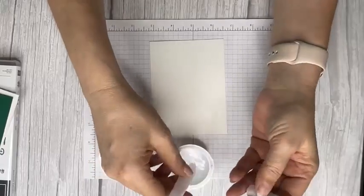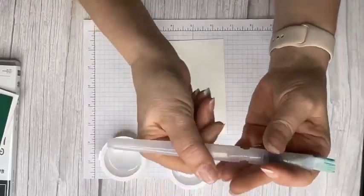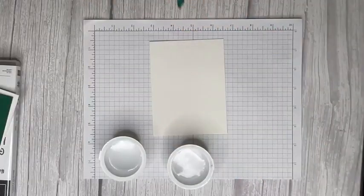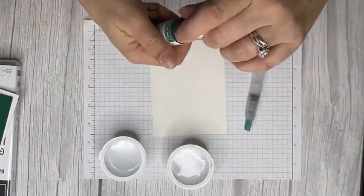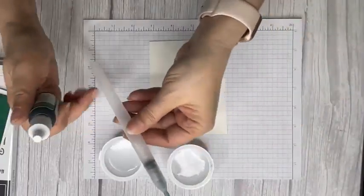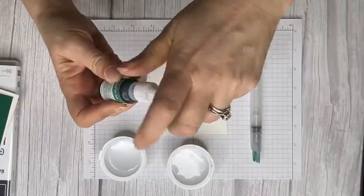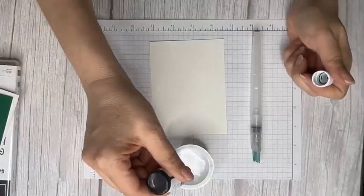I don't know what I was thinking. It was very late last night when I was coming up with this. I'm such a last minute person sometimes. So I literally just put like, that's how I measured it. You can just play with it to find out how dark your color is.